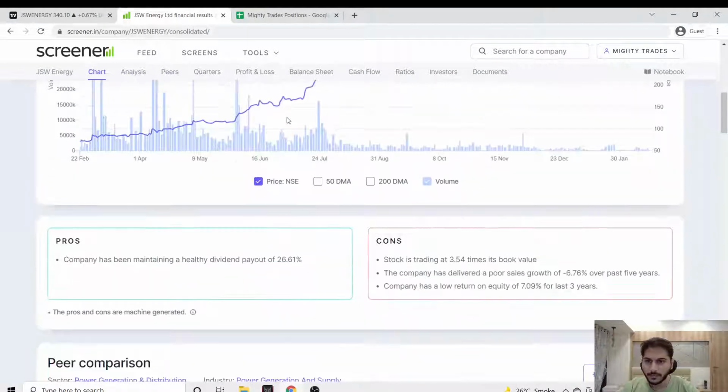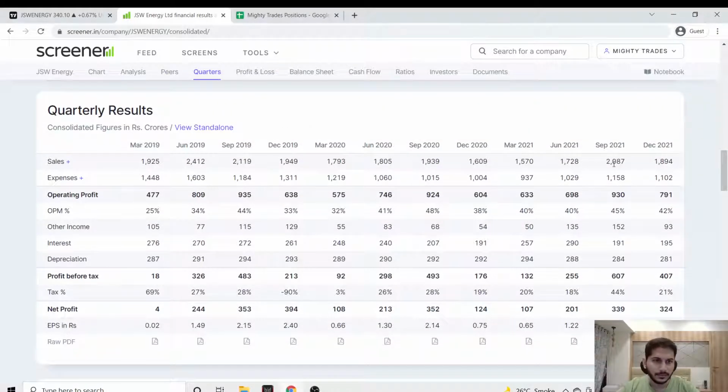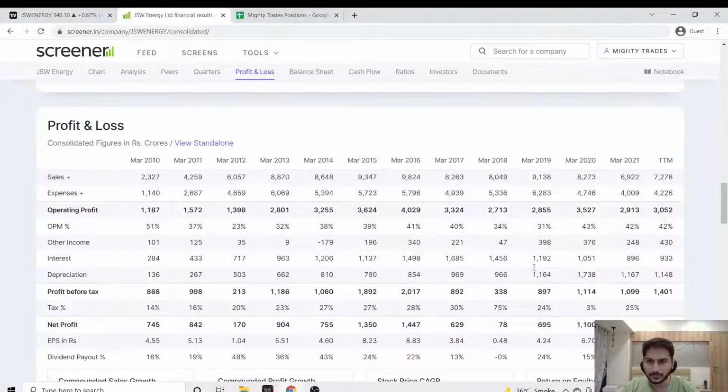So it's opened up already on my screen. And if you see here, the sales are good. The quarterly sales are stable. I wouldn't say they're going up, but they're stable. The profit margins are also stable. The net profit is also very stable. So that's a good sign.